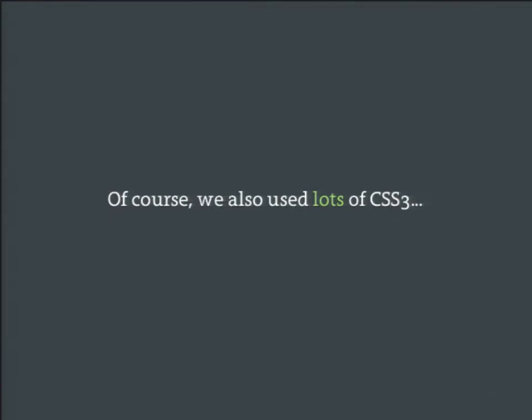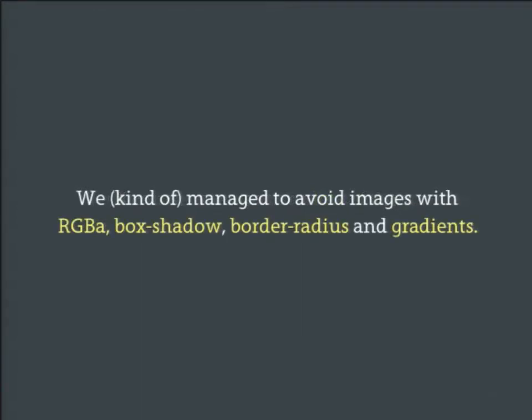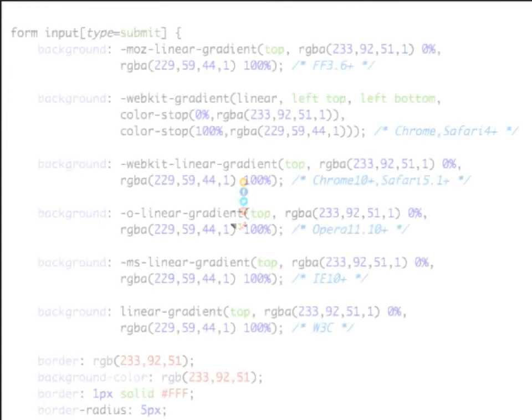We use lots of CSS3, of course. We kind of managed to avoid images with all the nasty, wonderful things that you know, right? And this is how our sprite looked like. Isn't it cute? For the whole site, this is a sprite for the whole site. Actually, I can't actually see it. We have a rectangle, which is the background. Actually, we could reduce it and maybe save 20 bytes or so. It would be an option as well. But this was the whole sprite for the whole site.